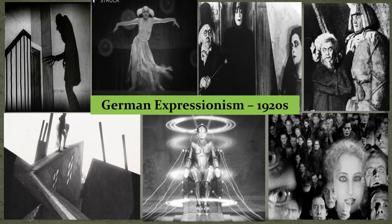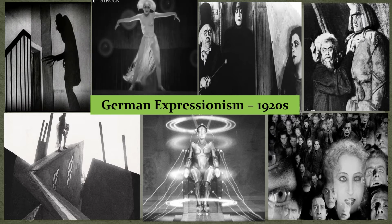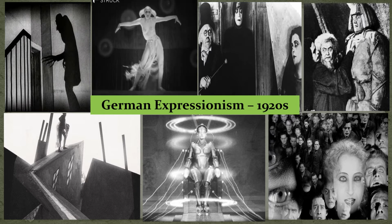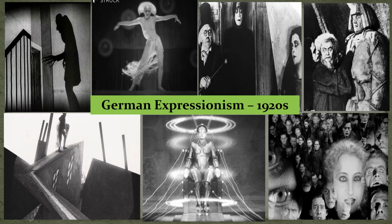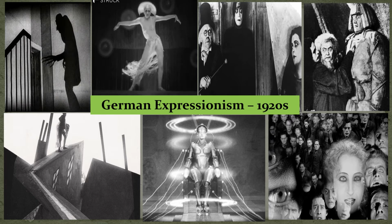As I mentioned, in the early days of film, films were being made all around the world, not just in the United States. And in fact, one of the biggest filmmaking studios was in Germany. And the films coming out of there in the late 19-teens and early 1920s and even later 1920s were called German Expressionist films. They had this very expressionist, artistic look, style to them. And they're very fun films to go back and look at.